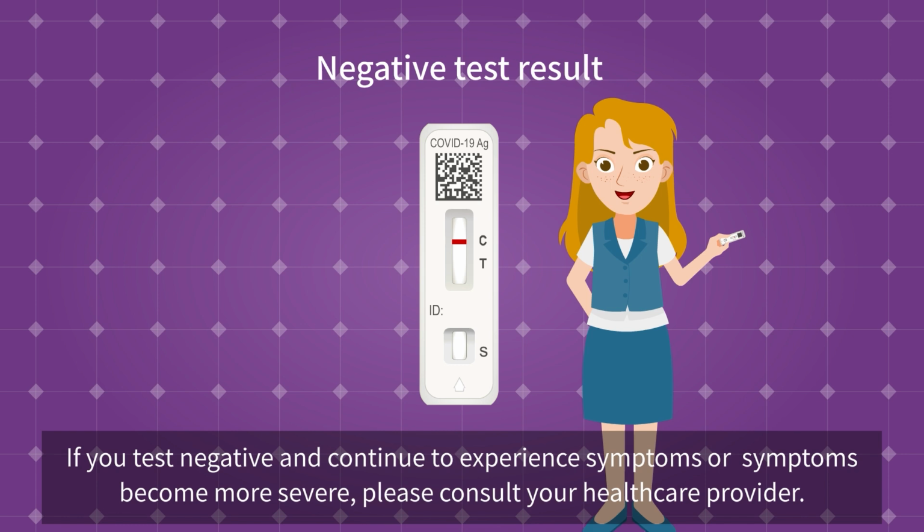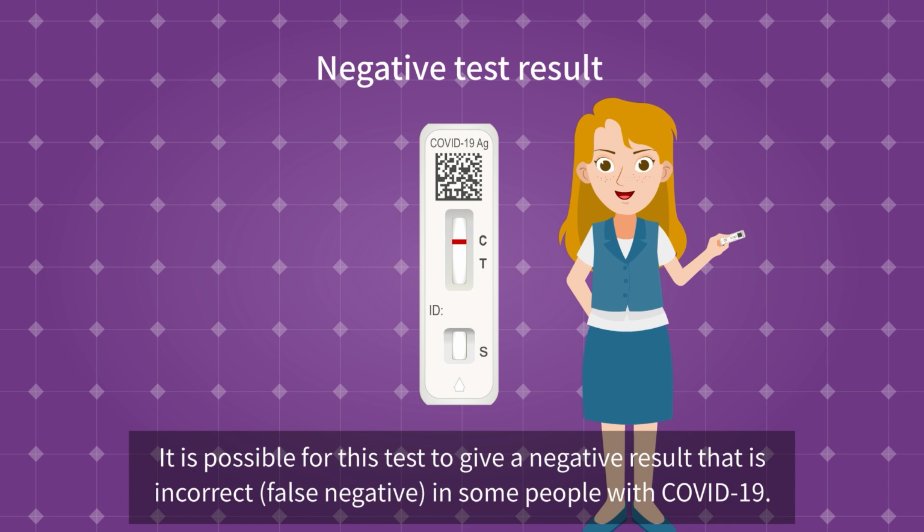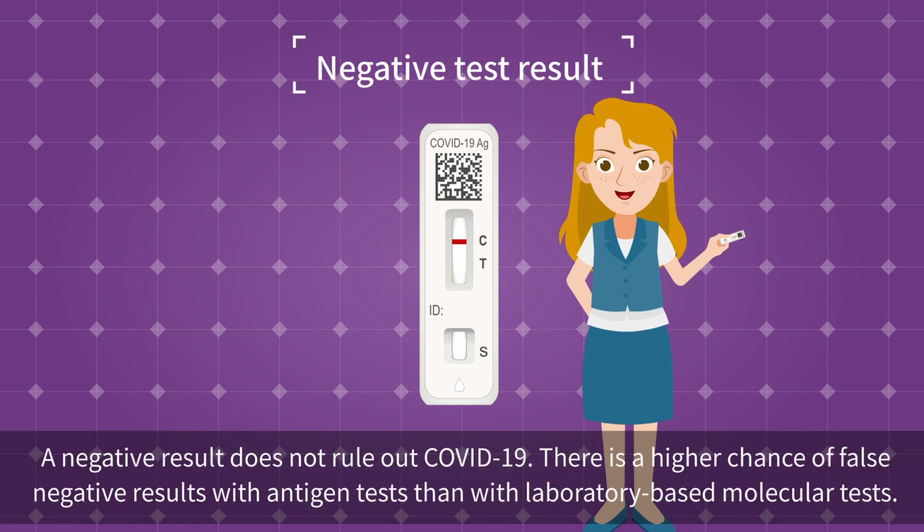If you test negative and continue to experience symptoms or symptoms become more severe, please consult your healthcare provider. It is important that you work with your healthcare provider to help you understand the next steps you should take. It is possible for this test to give a negative result that is incorrect, a false negative, in some people with COVID-19. This means you could possibly still have COVID-19 even though the test is negative. A negative result does not rule out COVID-19. There is a higher chance of false negative results with antigen tests than with laboratory-based molecular tests.